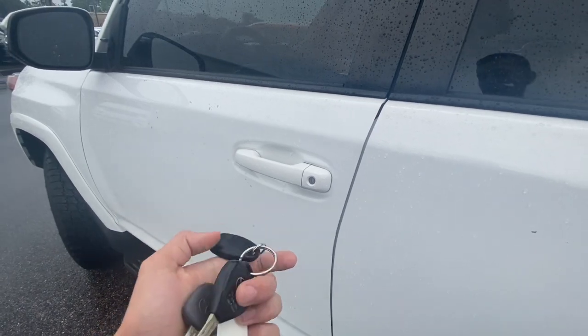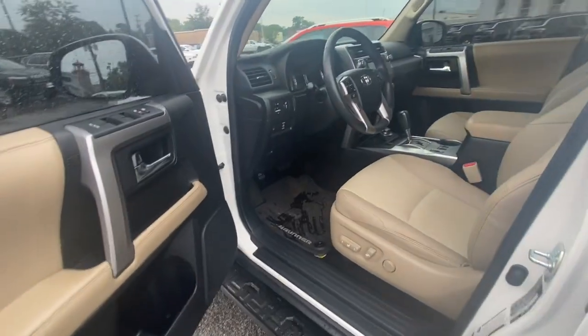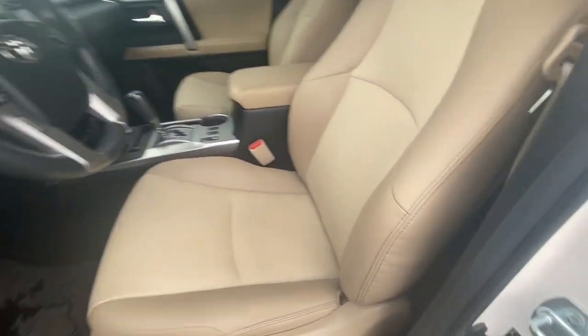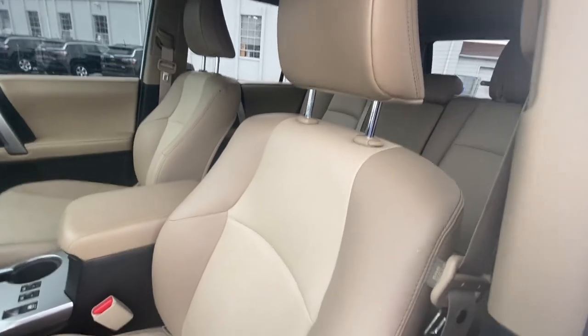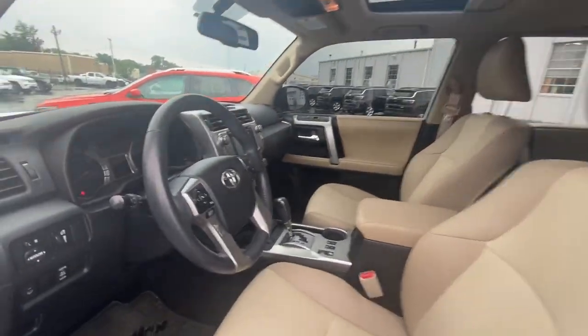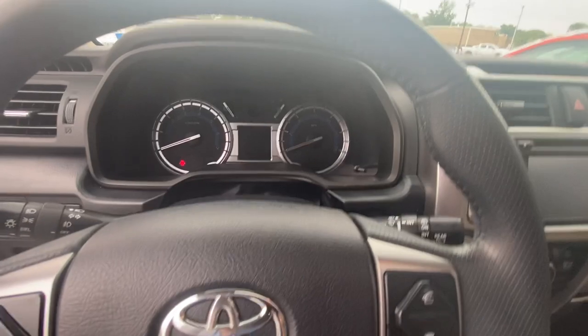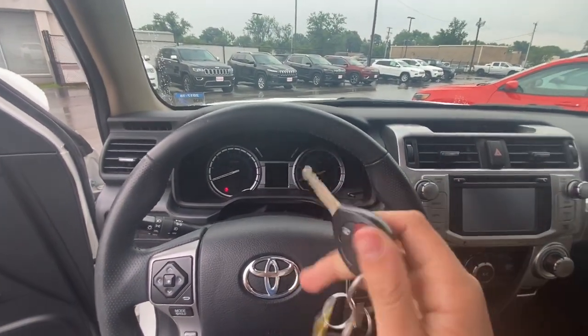Unlocking the vehicle, this one does have a Viper alarm system that appears to be aftermarket, but I don't think that that's in functioning condition anymore. But like I said, SR5 Premium does get heated seats, and Softex faux leather interior. Tan interior with a sunroof. Leather wrapped steering wheel, all weather floor liners. And without further ado, let's do a startup of the 4Runner.